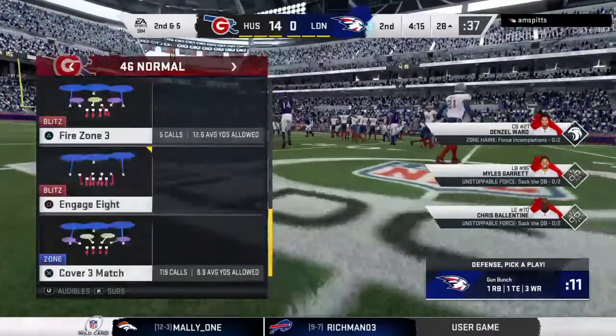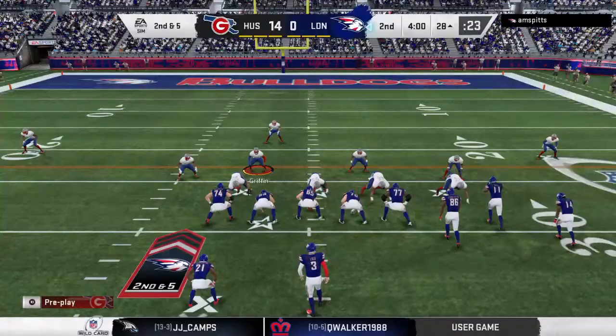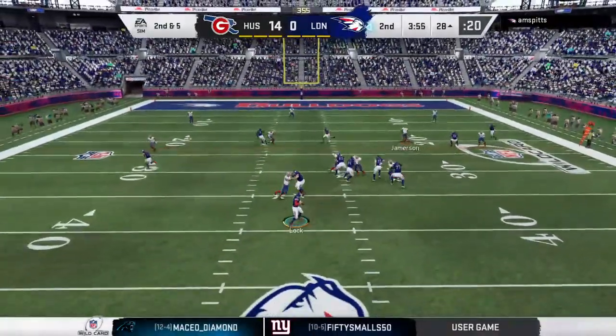I call that play a success. A nice inside run sets up a very manageable 2nd down. A very solid gain on that play. 2nd and 5 now. Locke.